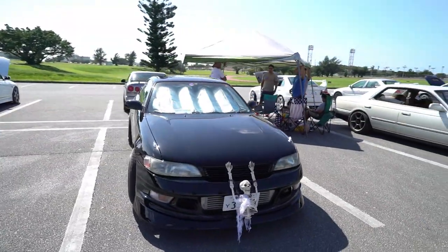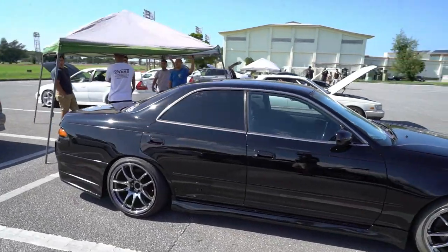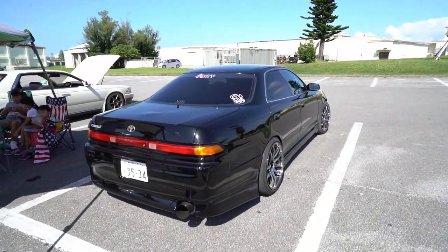I think this is Bobby's old car. Bobby Olson, is this your old car? I think it is. I think it's your old car, if I'm not mistaken.